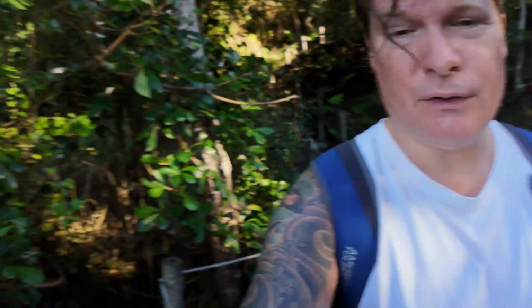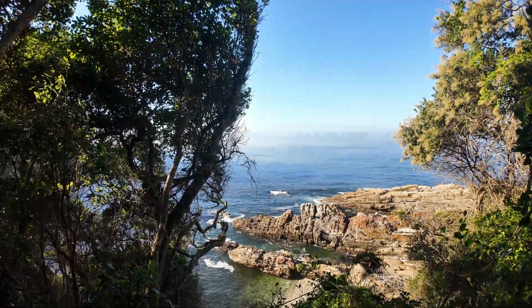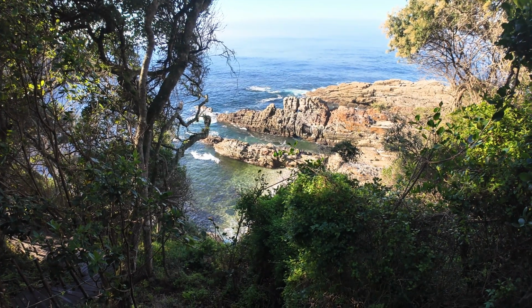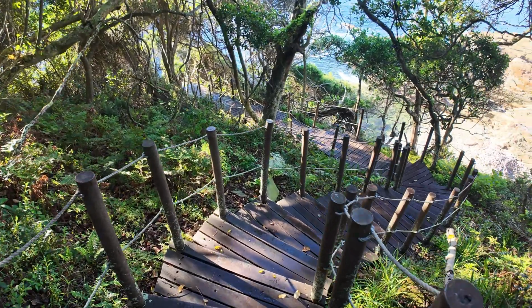It is getting very, very humid now, so make sure you have some hydration. I have some sports drink with me and I take a sip every now and then. Ooh, look at this view. Beautiful, wow. These steps are not the easiest.